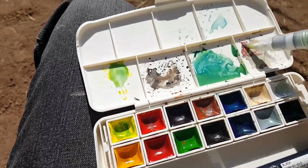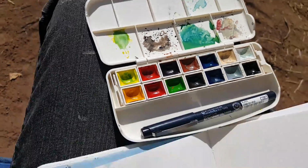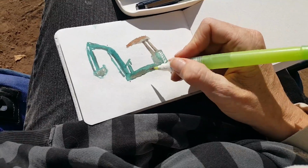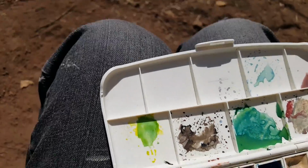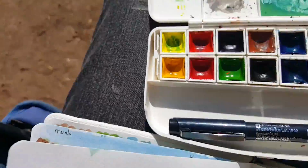Let's get some red on this subject. It's very dirty red thanks to dirt. Oh my god, getting covered in dirt. Oh no, there was dirt everywhere. Must have picked a bad place to sit, but this was the view I wanted.